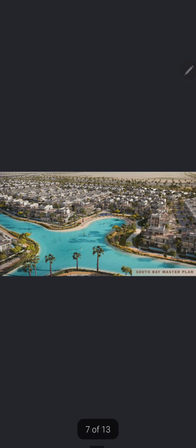As you can see, the corner edge units over here are all waterfront mansions. Now, these are 7 and 6 bedroom mansions starting from 10 million dirhams up to 15-16 million dirhams. Over here, as you can see, these will be the semi-detached townhouses, probably 5 bedrooms. Moving on, we will be taking a look at the lagoon as well.